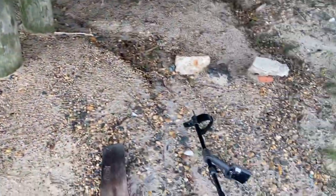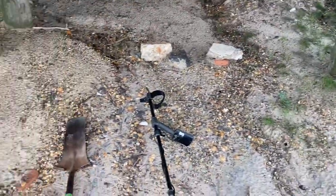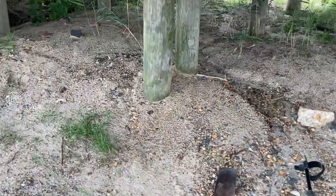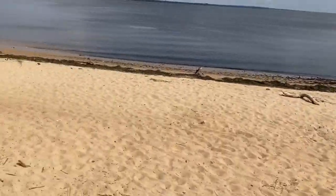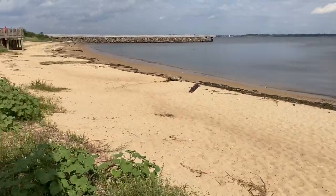All underneath the pylons, the deck, dock, boardwalk. This is crazy. This is good. This might be really good.